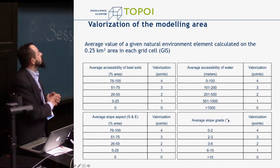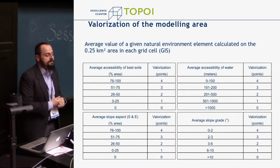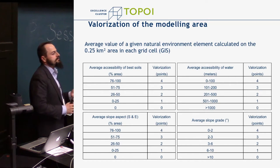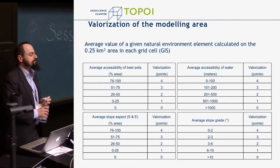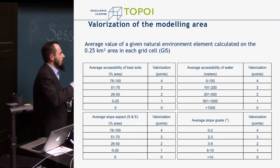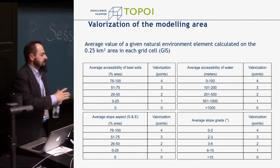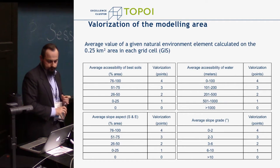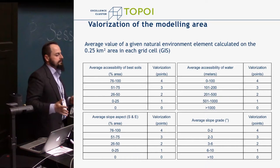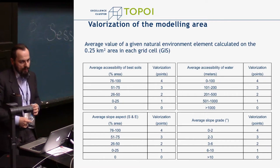Here we have a table of valorization of three or four natural environment components which I was considering. So it was the soil types, the best soil types, the river net, the river accessibility, and also slope aspect and slope degree. All those features had the same quality of points, because I didn't want to emphasize any of these features. So we are talking about the best soils in the way that if the cell has the biggest area of good soils, then it has a higher rank, higher valuation.